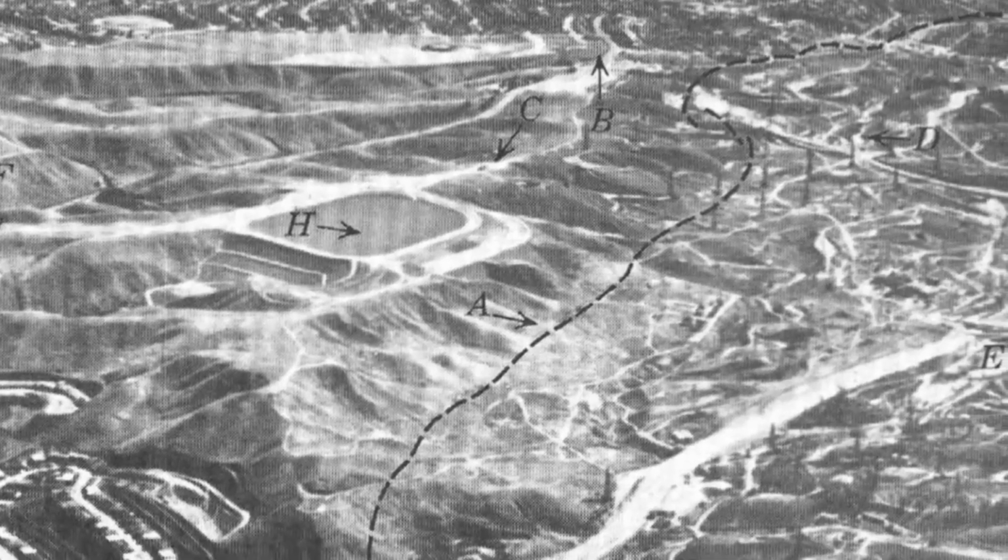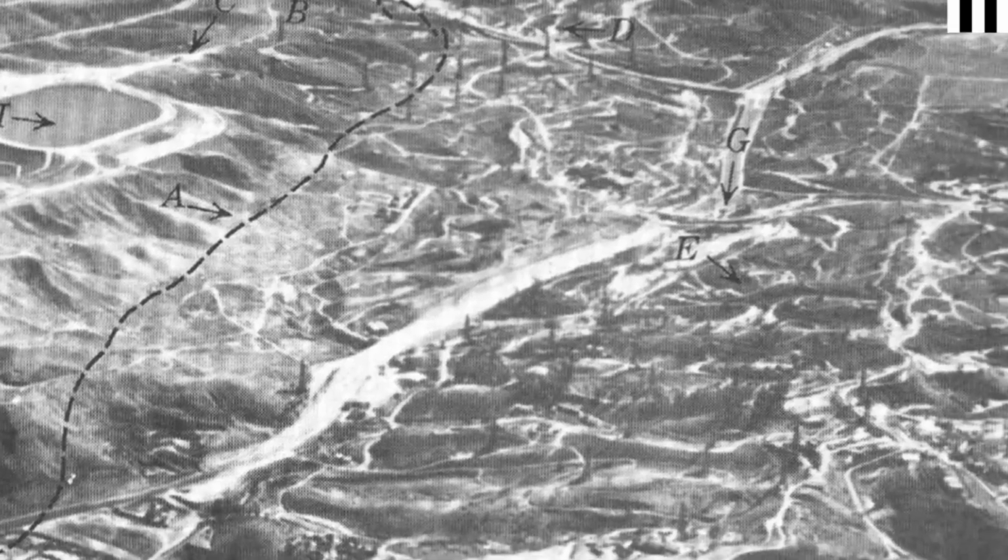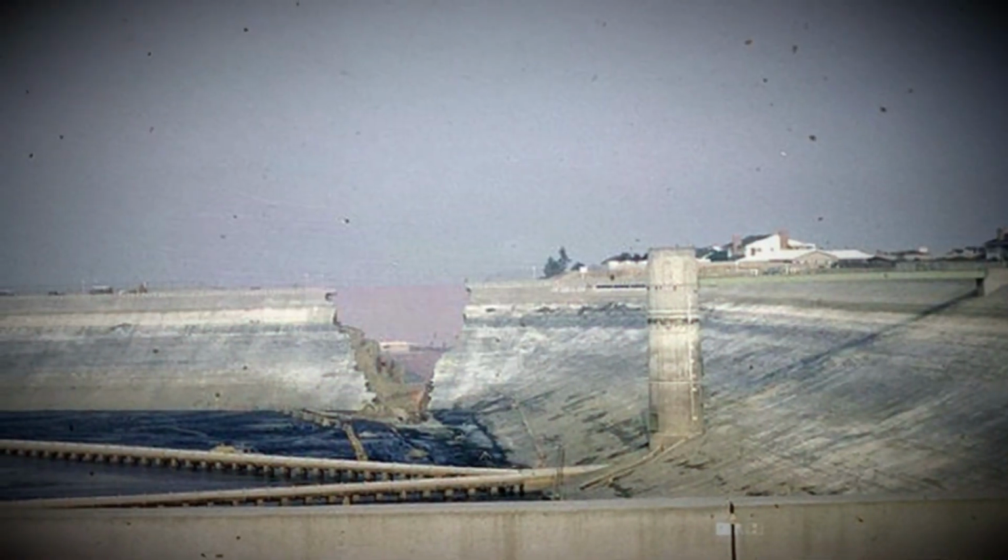Emergency responders swiftly carried out rescue operations, saving many residents from the floodwaters. The disaster led to a re-evaluation of dam safety regulations and engineering practices, particularly regarding the construction of dams over active fault lines and the impact of nearby oil extraction activities. Today, the site is part of the Kenneth Hahn State Recreation Area, serving as both a reminder of the event and a public recreation space.